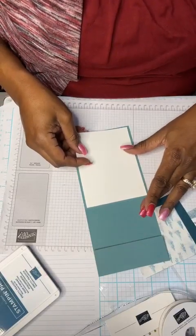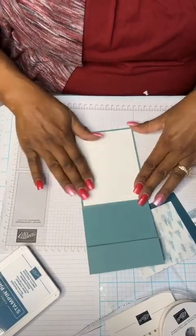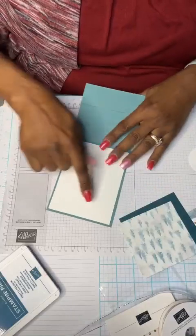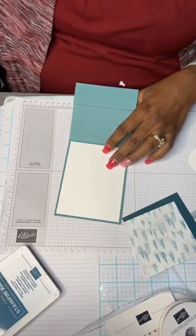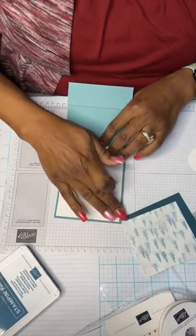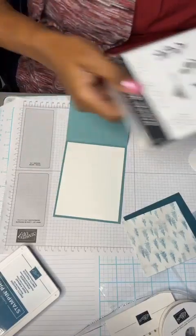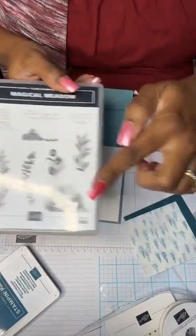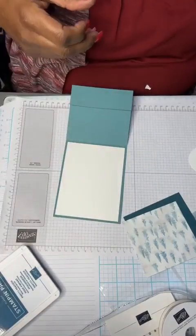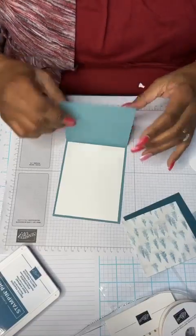And if you want to, there are beautiful, beautiful stamps in this stamp set. You could actually stamp on this layer as well. We're not going to tonight. So what I mean by that is you could take the images, these nice little sprigs, and stamp and make that decorative. We're not going to do that tonight because we have a lot to do.